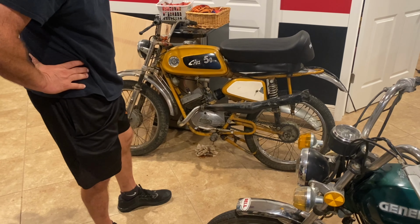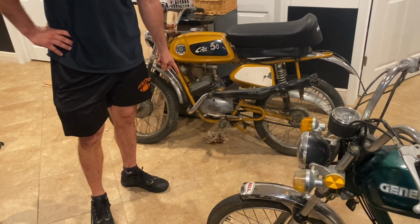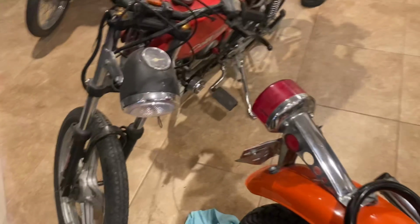Late '60s, early '70s. That's awesome. Cool. And it has the heel-toe shift. Yeah, that's how I've seen it. So these are Cosmos. Cosmo is a friend of mine. He's 90 years old now.